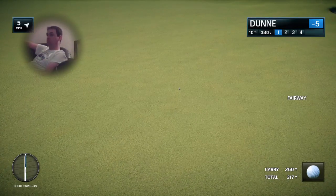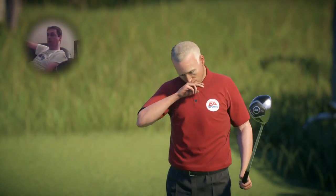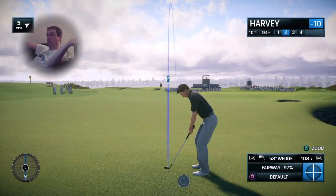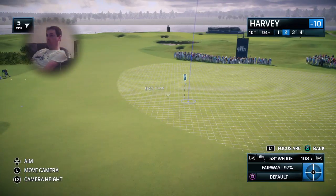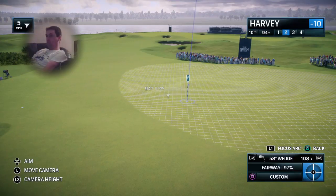Frank couldn't ask for anything more. Just the lie there, too. It is sitting up like it's teed up. Frank, this is a position where a player is absolutely licking his chops here. Good chance to make a birdie. Yeah, this is when this game just looks like fun. Bunkers don't seem to be in play. The only thing you're really looking at right now is just the flag.